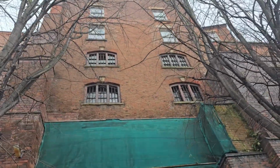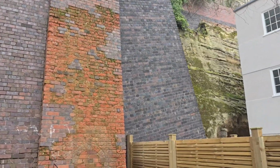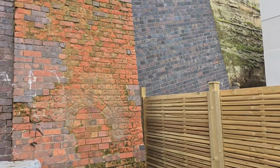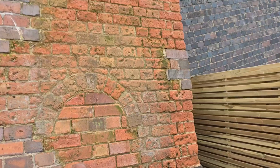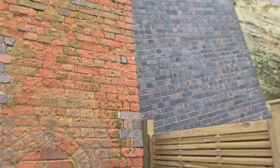Never seen it from here. But yeah, we're having a walk around. My father really liked this area. That's why he used to come to the Broadway Cinema. Here we go again with a little arch. Just there. That would have been some entrance to something.